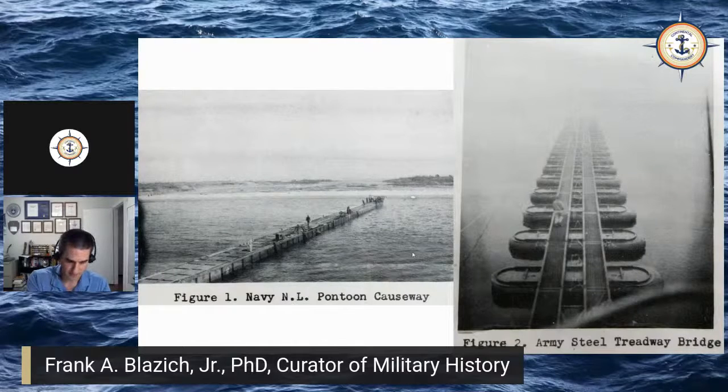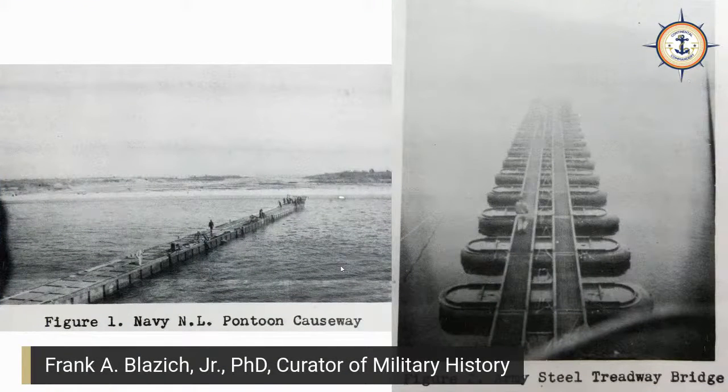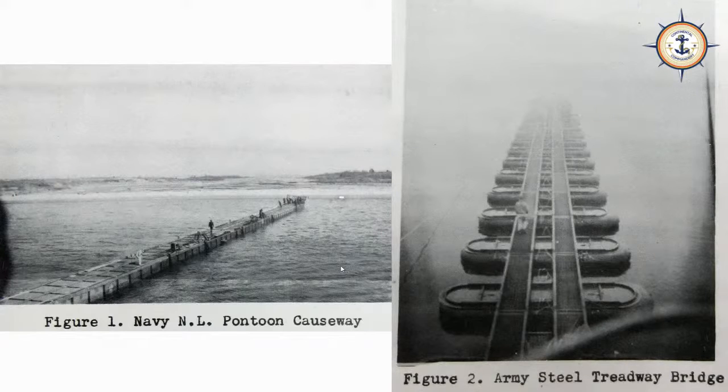For the next trial, the other LST came ashore and grounded. 4 officers and 36 soldiers from the Army Corps of Engineers began to unload the Treadway Bridge and assemble the structure until 360 feet linked the LST to shore. After 45 minutes, the 2 M7s from the first test drove over the Treadway Bridge and into the LST. The demonstration convinced senior planners that amphibious landings could work with the naval landing pontoons, and the following day, the Navy Department agreed to supply the equipment for the Sicilian invasion.